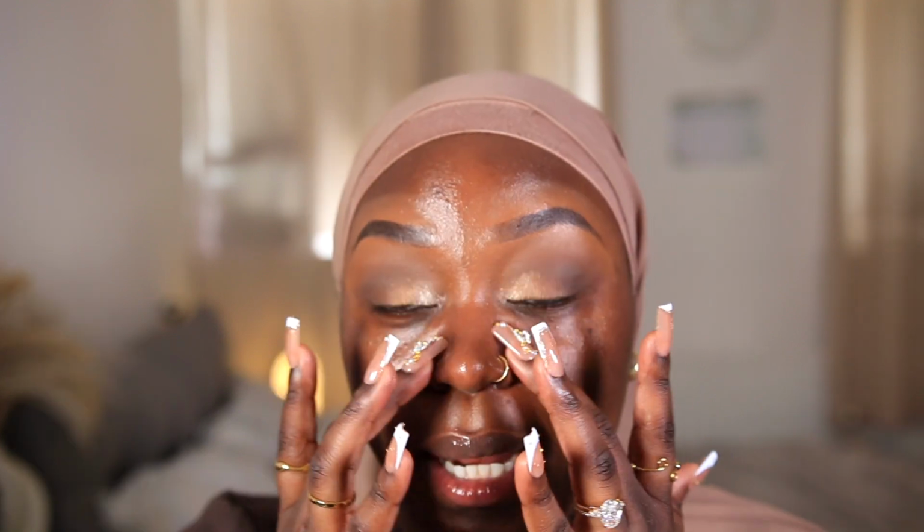Yeah, that's a good quality. That is a good quality pigment. This palette is honestly really pretty, but I personally wouldn't say this palette is for someone like me with deeper skin tone. I feel like it's suited for someone with medium to light skin tone, or like a makeup artist that does bridal. This palette will eat up a bridal look.